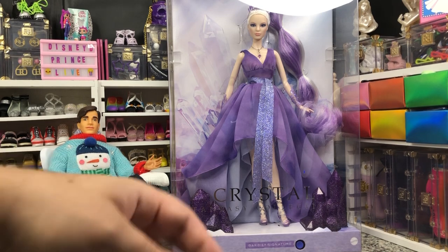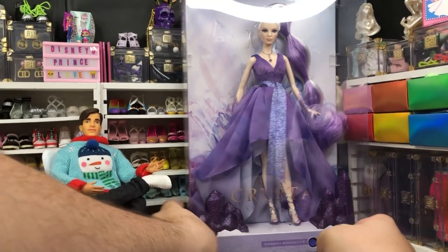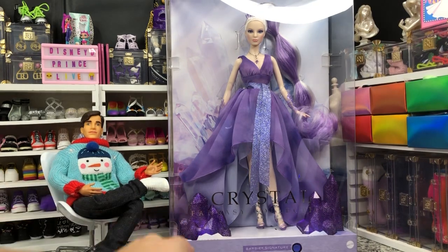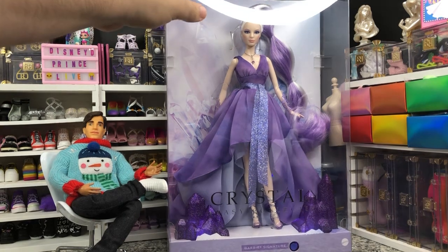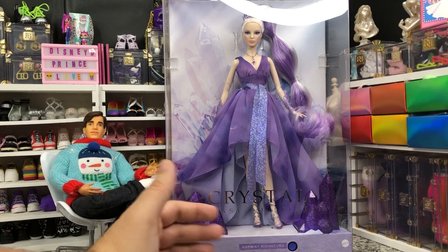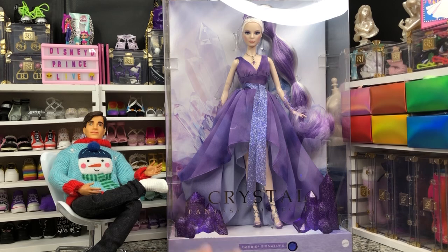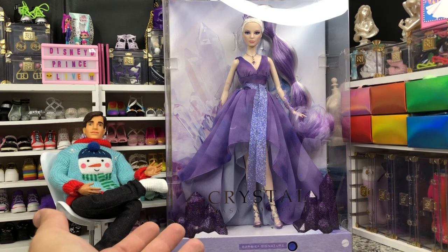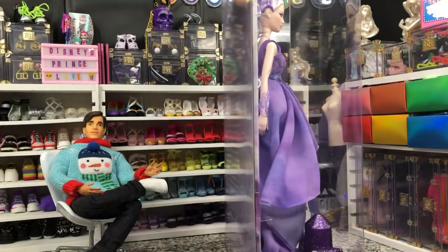But she comes in this really pretty box that actually has a light up feature, if my hands will let me do that. Push the button. So if you guys can see, that actually lights up a little bit under there. So I'm going to try to take that bottom part of the box out so I can use it for other things, because I always feel bad when boxes have light displays like that and then I just throw the box away. So she is very pretty.